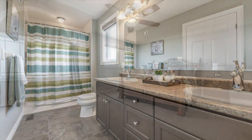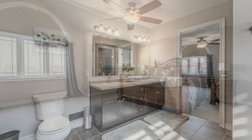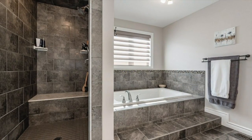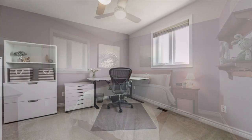The principal bedroom has 2 large windows with views of Jubilee Park and features a generous-sized walk-in closet along with a luxurious 5-piece ensuite bathroom. The other 3 bedrooms all provide the perfect amount of space for a bed, dresser, and desk in each room.